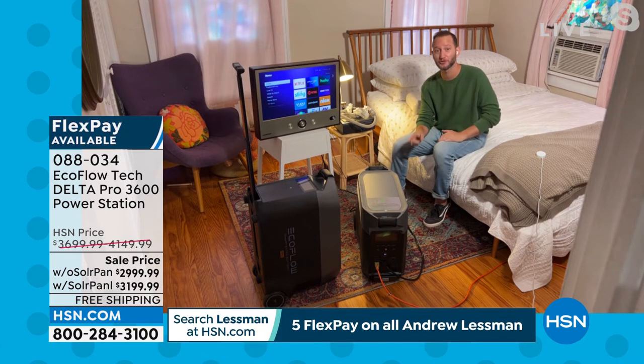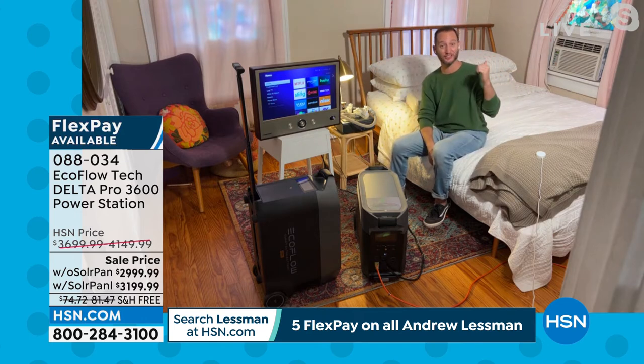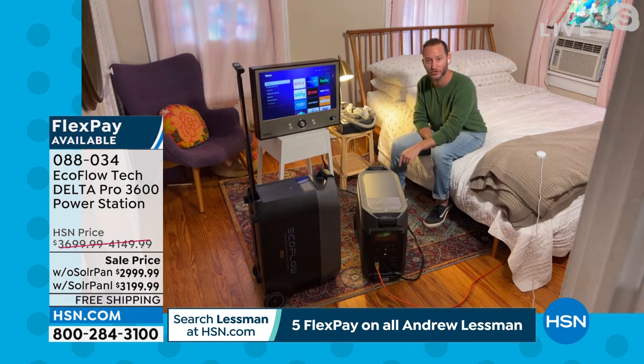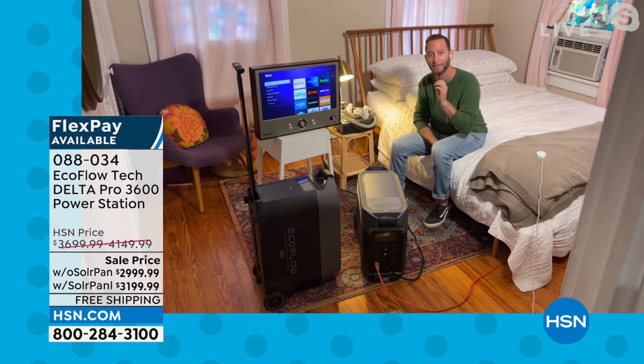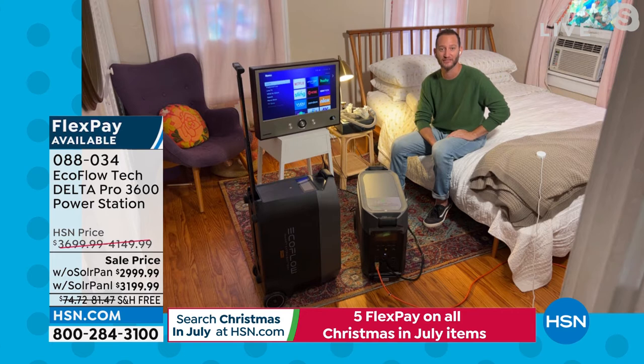Now, I could have my Delta Pro connected and plugged into the wall while simultaneously plugged into my TV, my lamp, my CPAP, and yes, my window AC unit set to 75 degrees, and when I lose power, this is going to act like an emergency power source and turn on in 20 milliseconds to continue to power up all the different appliances that I've got connected. So that's one way that you can use it every day.